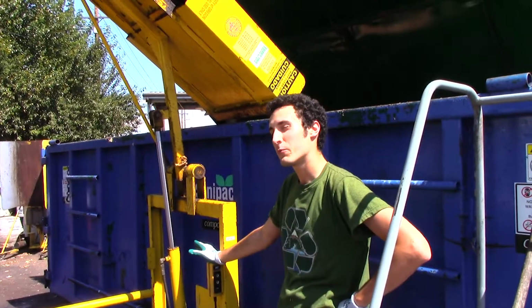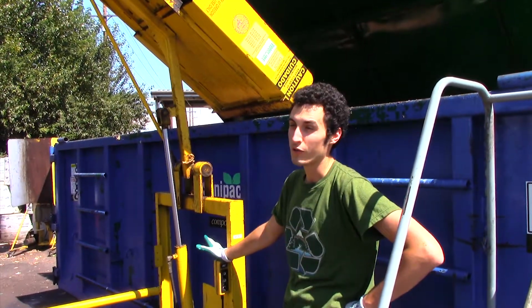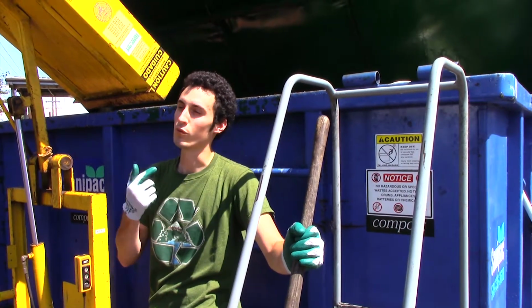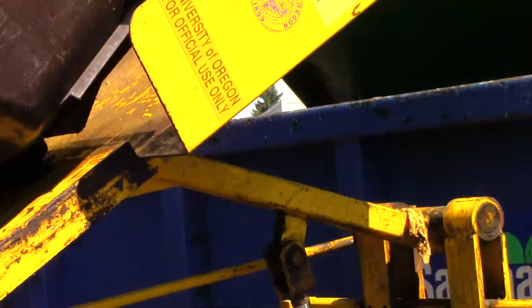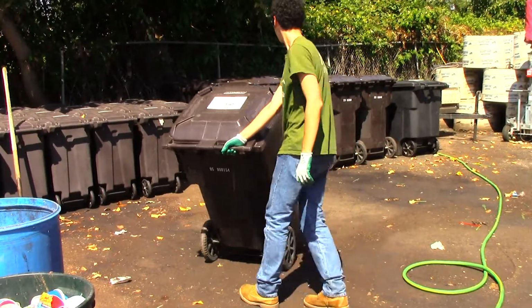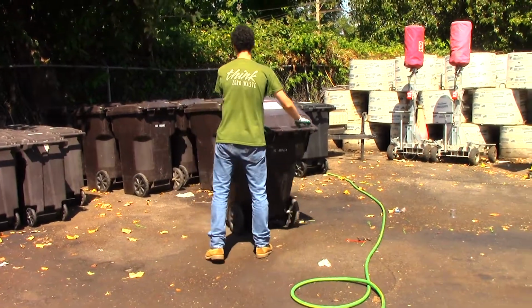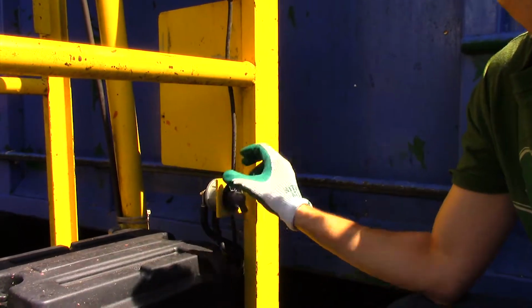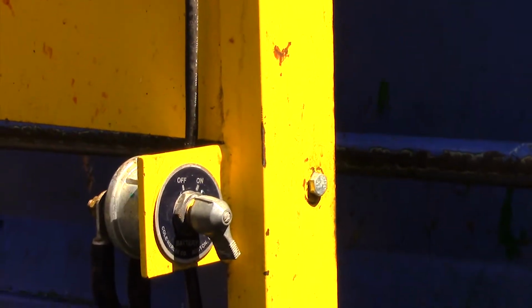And if you find that compost gets stuck, don't shake it with the motor. Instead, grab a shovel and climb up on the step ladder to remove it. And one more thing, don't forget to turn the switch off after you're done using it. This will save the battery.